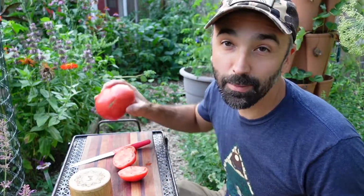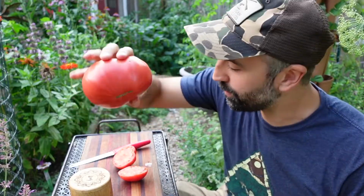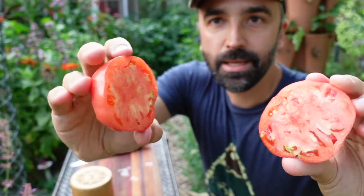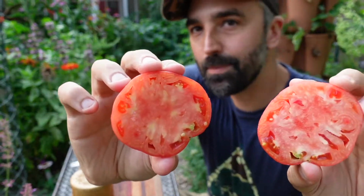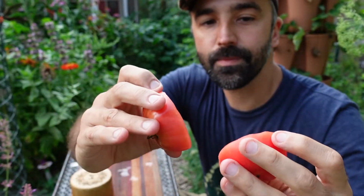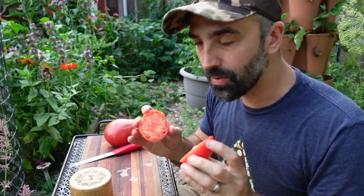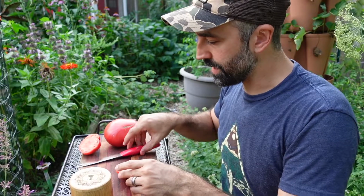All right, so let's see how this thing tastes. As you can see, I'm saving this big one for tomorrow, but I did pick a smaller one. Looks really nice, very red. You know, there's some slight green. It might be a hair underripe, but still looks good. It's soft, so I think it will be just fine.